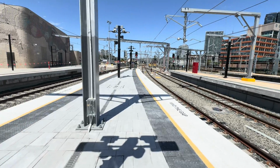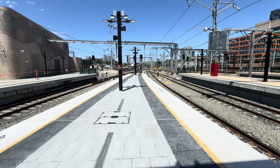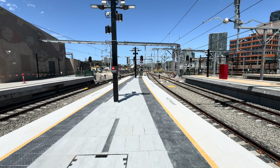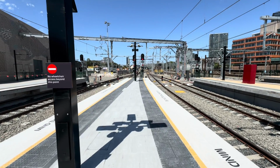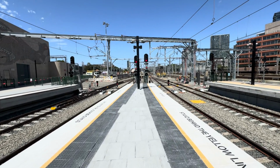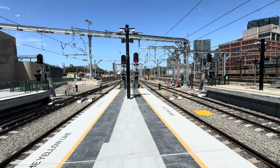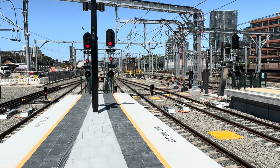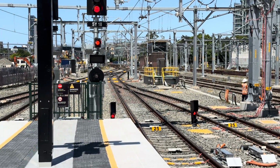I think that they are able to accommodate a full 10-car D-set. 10-car D-set will be the longest of the trains that would be in these platforms, or longest of the electrics anyway, not including the Indian Pacific, of course. So signalling's all complete, tracks are connected. Zoom in with that one. Tracks are all connected.